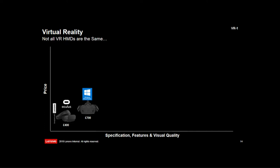So the Windows Mixed Reality headsets are now becoming more and more slightly higher resolution, slightly different use cases. Obviously, the money you spend at this point goes up. The HTC Vive Pro, here's the next one. So the Vive Pro, who's used the Vive Pro? Yep, the resolution, the quality tends to get better, the price gets up.